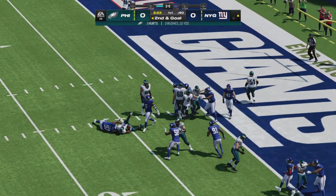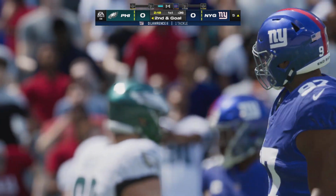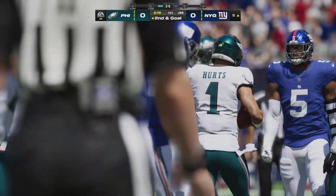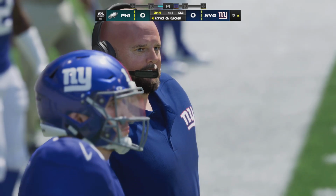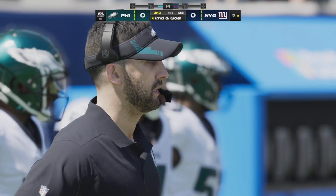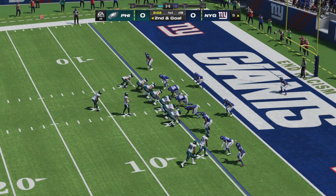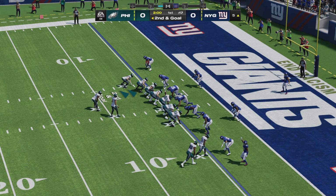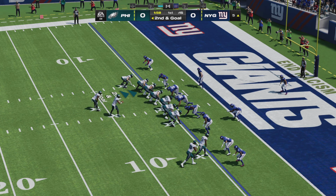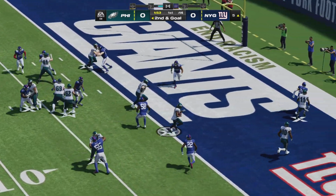On 1st and goal, they'll try the option left. And holding it may be the wrong decision as he's stopped in the backfield. It's a loss of 4 on the first down play. Well, he had success earlier in the drive keeping it himself. Not here, though. And sometimes when you have that kind of success, you can fall in love with the option a little bit too much and not give the defense credit for making adjustments themselves. And that play starts to lose its effectiveness.